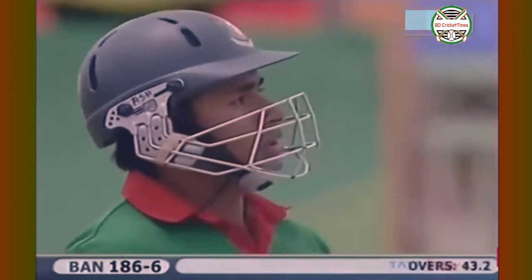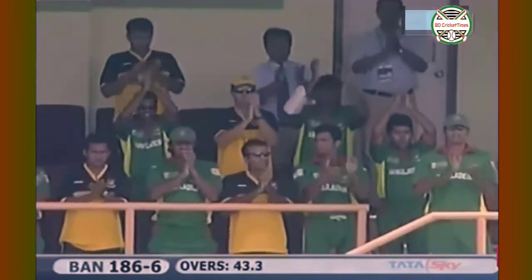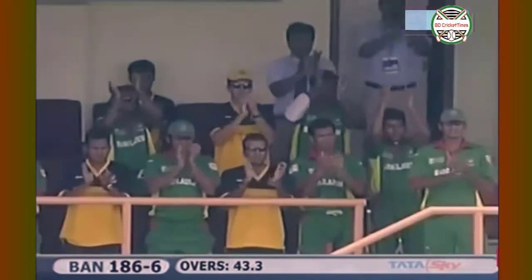Straight down the ground. Doesn't get better. There's a man at long on, but he had no chance whatsoever. Superb way to reach a half century, and a good one for Mohammad Ashraful. Very good, well deserved. He's played well, the young man.